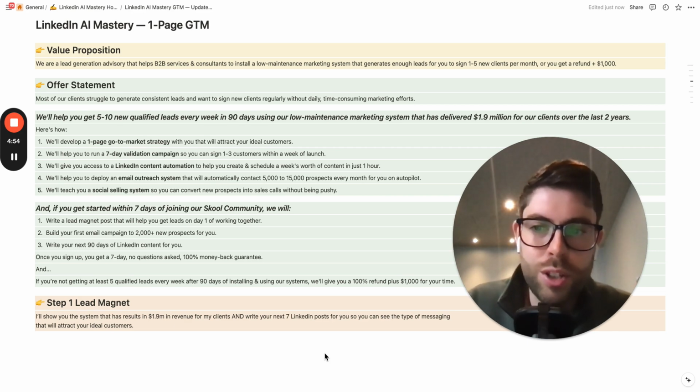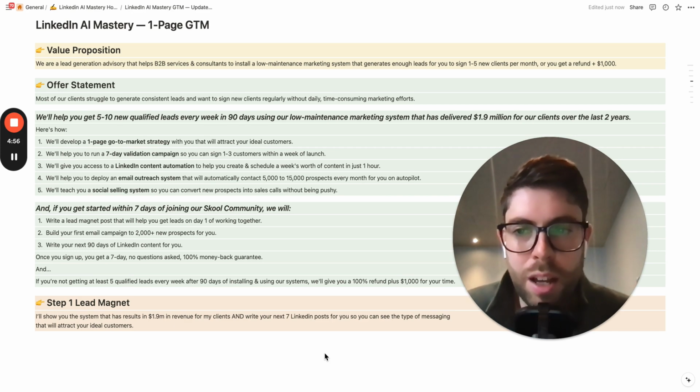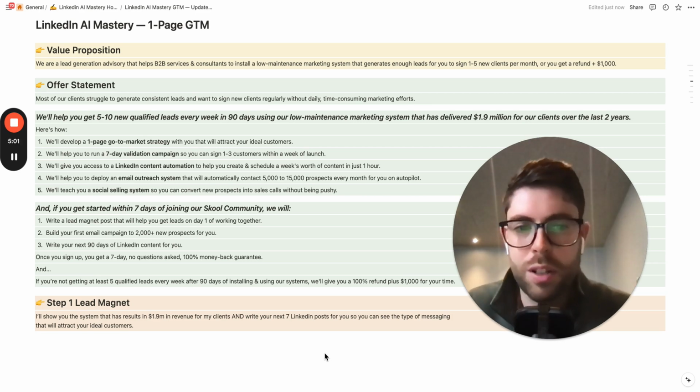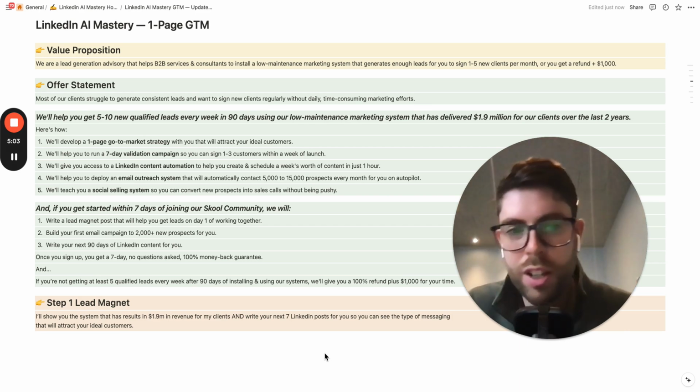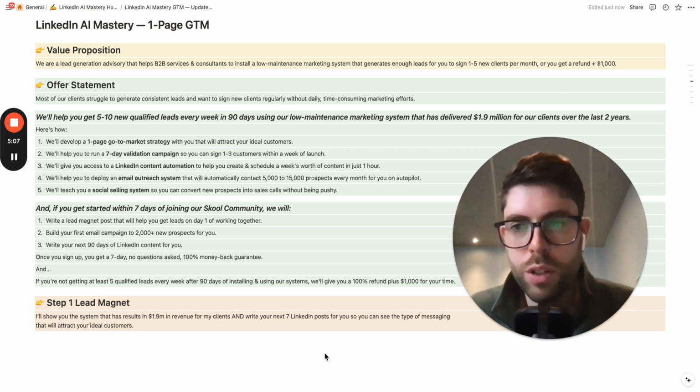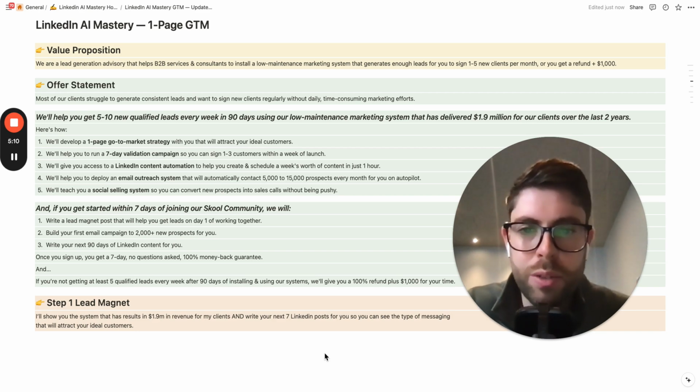Next stage is the offer statement. That breaks it down in a bit more detail, because if you just say the value proposition, that's going to raise a couple of questions. They're going to be saying how, they're going to be wanting more details, and this is where we go into a bit more detail. So first, in the offer statement, we want to call out the problem.